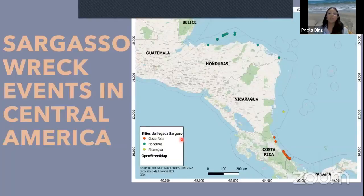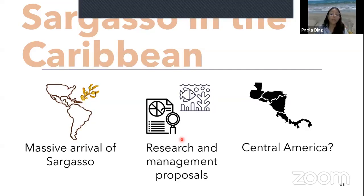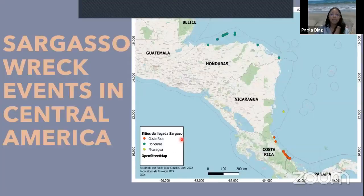But we don't see those images on the Outlook bulletin. So that's why we started an initiative to collect and document the information of sargassum that is arriving here. We are starting to document this, and we have information from Costa Rica, from Honduras, and Nicaragua. And we also started contacting people from Belize, and we know that there are some management initiatives. Guatemala, we don't know. We don't have information.